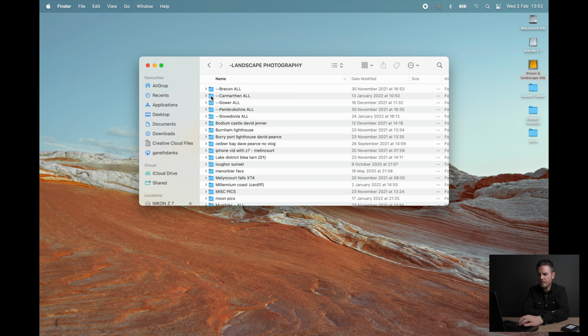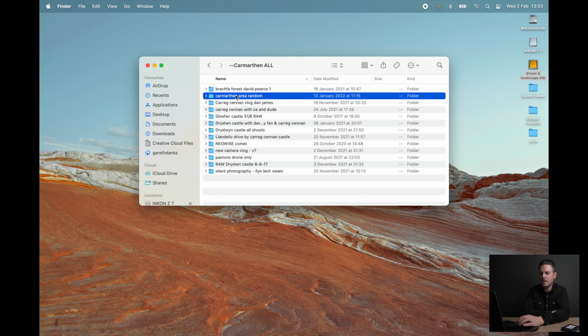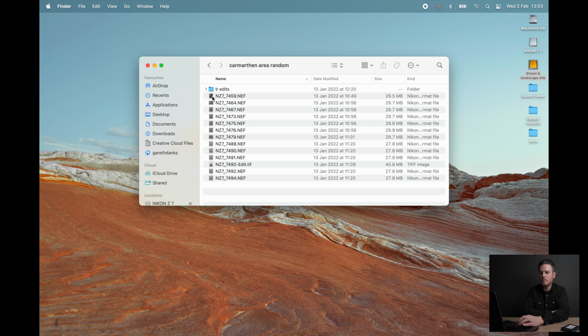Now I'd create a folder for that shoot, which these were taken on a drive around Carmarthen a couple of days ago. I've created this folder called Carmarthen All, which is all my Carmarthen photographs, and then under Carmarthen area random, I would just drop those raws in there. So I can copy and paste those raws into that folder, specifically under the area, so I know exactly where they are.